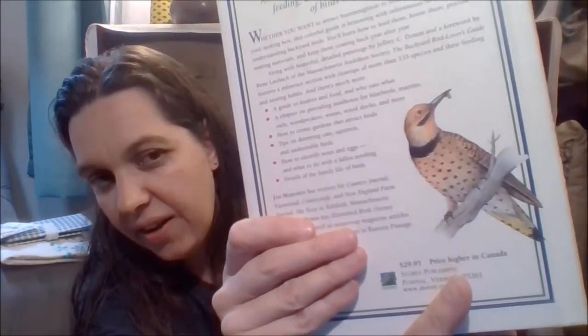There's a northern flicker on the back. That's on my bucket list. I've never seen one of those before, but I will someday in my lifetime. I'm guessing Oriole, probably tanagers, western bluebird, some sort of hummingbird, and some sort of sparrow. It's a real simple kid's book. Little bit of how to sight them, what to look for, habitats, markings, things like that.